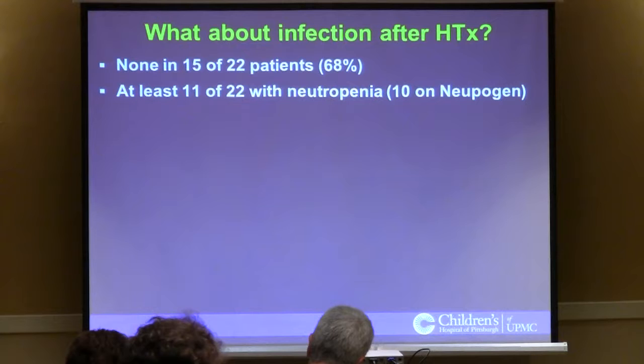There was no report of infection, again, in this informal survey in 68% of patients, 15 of 22 that I was able to get data on. And at least 11 of them had reported neutropenia, again, through the centers, and 10 were on Neupogen that I could gather from the centers.